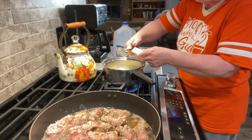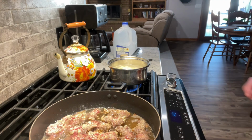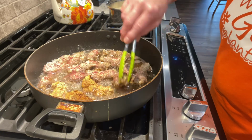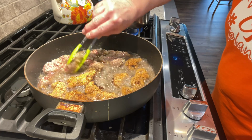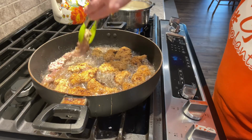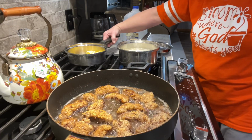It looks like my steak fingers are about ready to turn. Okay, let's let those potatoes go and I'll turn my steak fingers. They're looking yummy. Look at that. Doesn't that look delicious? Here's my corn.